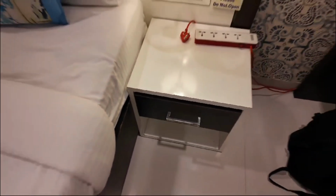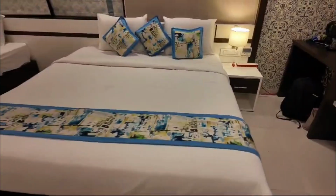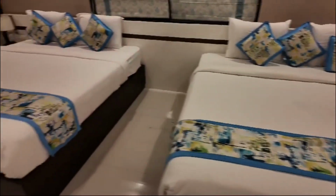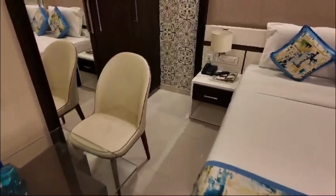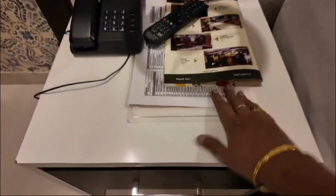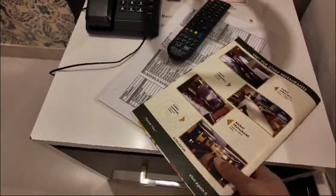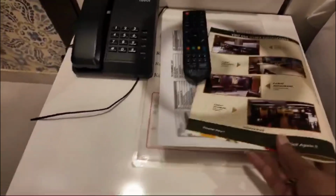Nothing is there inside. There is a lamp, and this is one of the beds. This is, I think, a king size bed, and one more king size bed. Here is another center table, side table with a telephone, remote, and the restaurant menu and other cards here. TV channel list and reception, room service numbers and all. Inside is an ashtray.